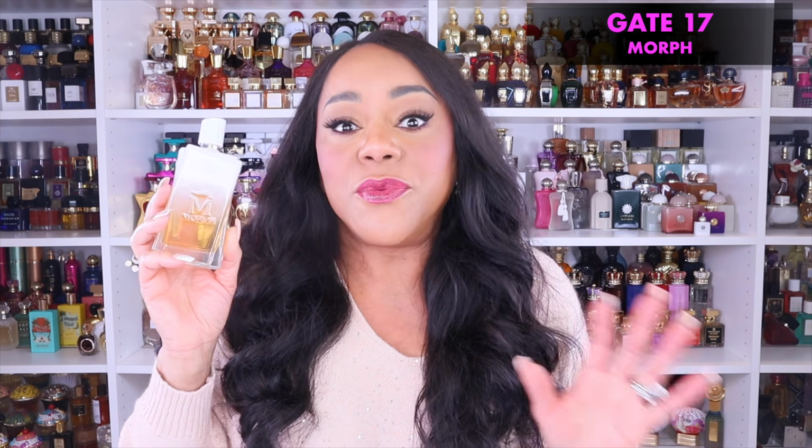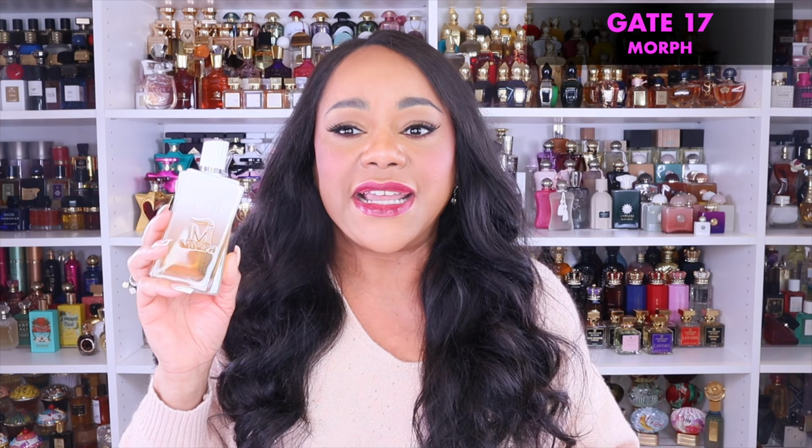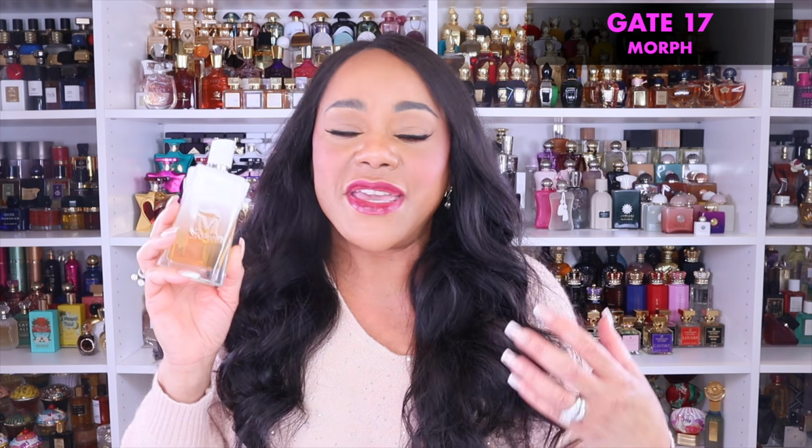The fragrance is also ambery, but I wouldn't say it's very, very ambery, but it is definitely an ambery fragrance, and it does have a good bit of vanilla. This fragrance is not about the vanilla. To me, it is more about that beeswax, that kind of honey note coming into the mix.